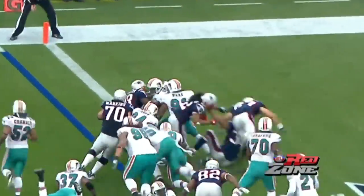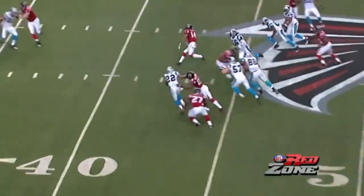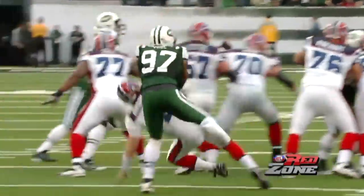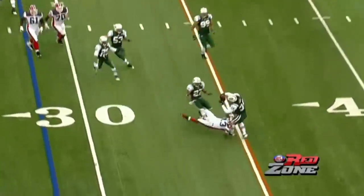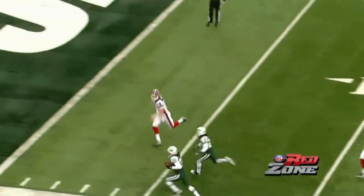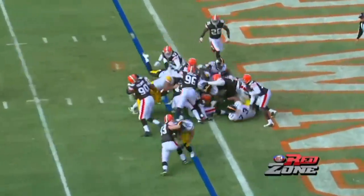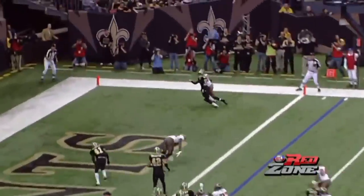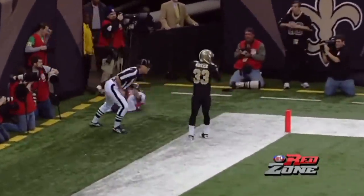BenJarvus Green-Ellis, left side. At his own 40. Gets into Panther territory. Here's Eric Weems. Touchdown. 55 yards. Hit as he throws. Intercepted. They'll try it again. Mendenhall. Campbell. End zone. Touchdown. In the corner. Is that a touchdown? It is a touchdown.